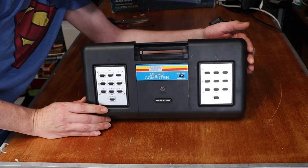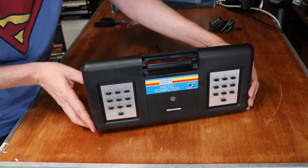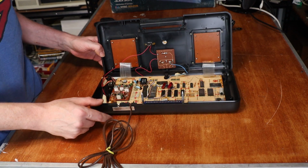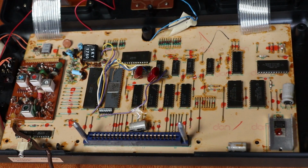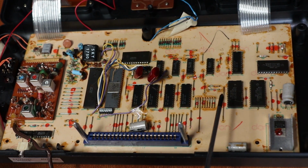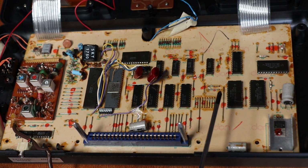Hang on. Okay, I'm going to have to swing this around. Okay, there is the inside of our Sheen M-1200. And taking a bit of a look around inside and doing some Googling, we've got a series of ROMs over here. I'm assuming they're going to contain the 4 built-in games.